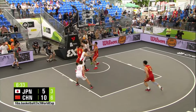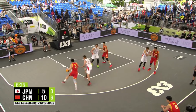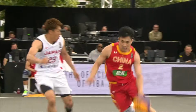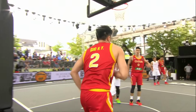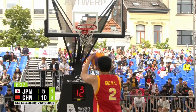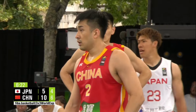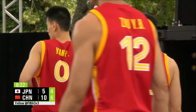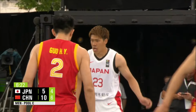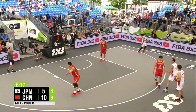Yasuoka makes the move, fades away, misses. Oh, Sadohara couldn't finish it either. So China back on the attack against their Asian rivals. There's a foul. Whoa. Usually that whistle means a lane violation, but the lane violation was on red, so white ball. The worm, oh yeah, that's got to be something. It's a foul.